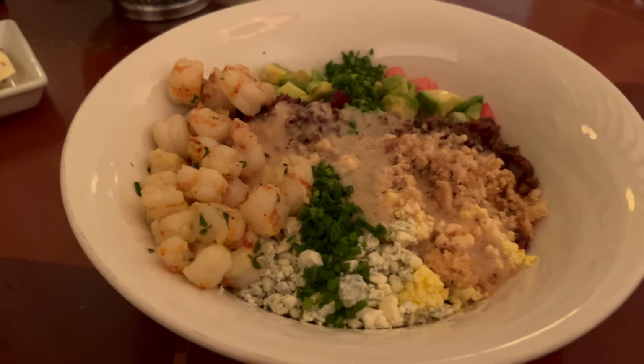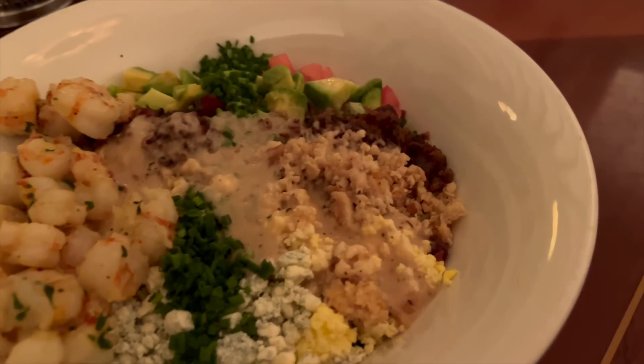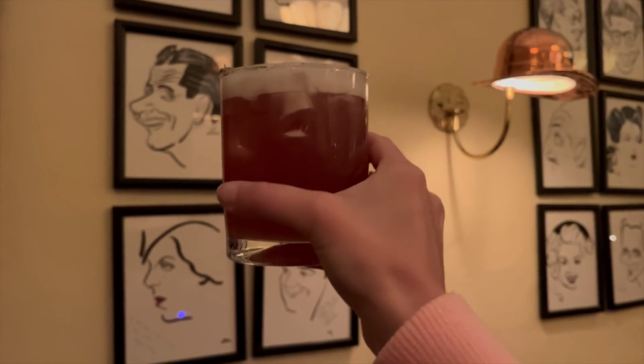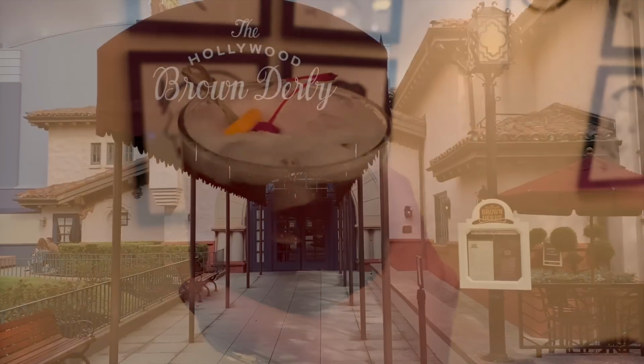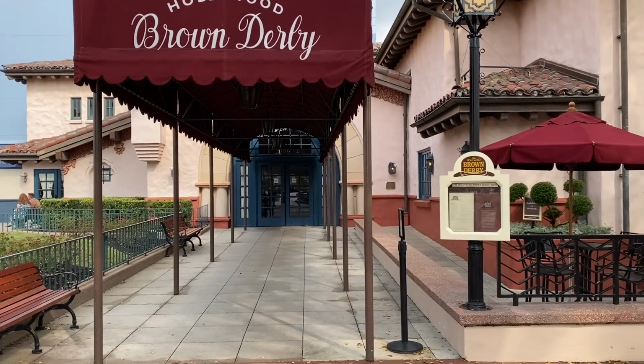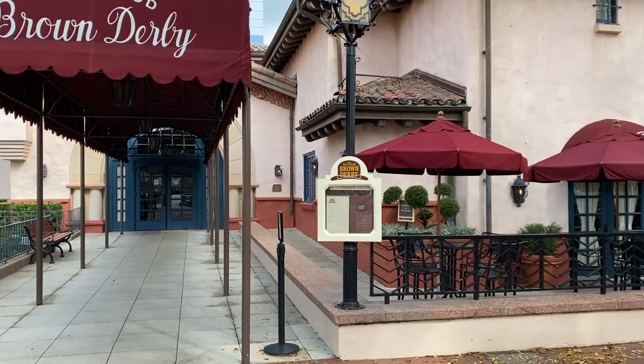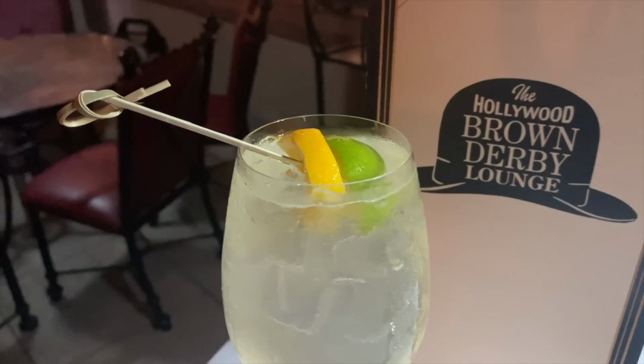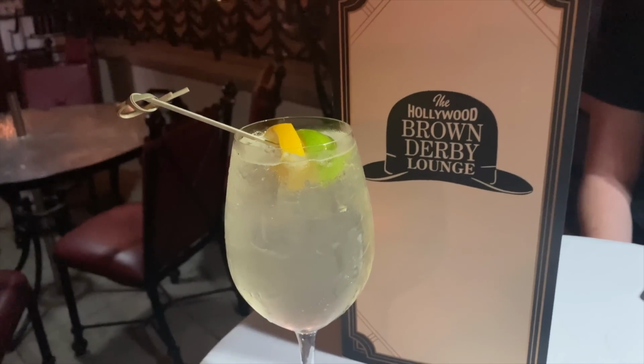If you're having a hard time getting reservations for this one, you may want to look into the Hollywood Brown Derby Lounge instead on the day of your park visit. The Brown Derby Lounge only accepts walk-up guests, so seating is first come, first served. Now, it's outside, so heads up if the elements are not your friend that day. But it also has many of the same classic menu items that you'll find in the full-service restaurant.